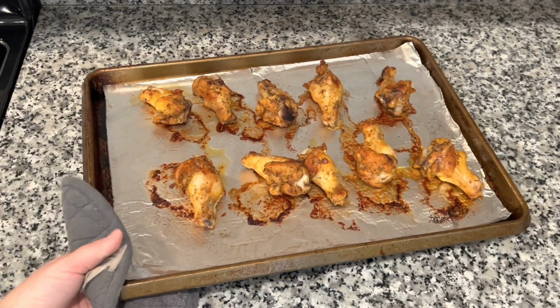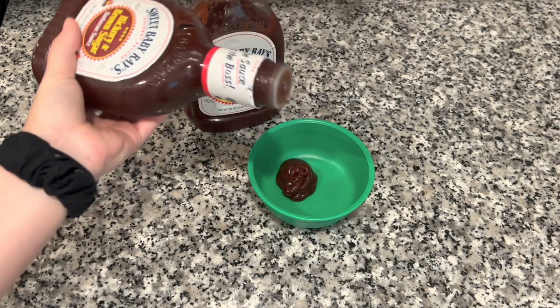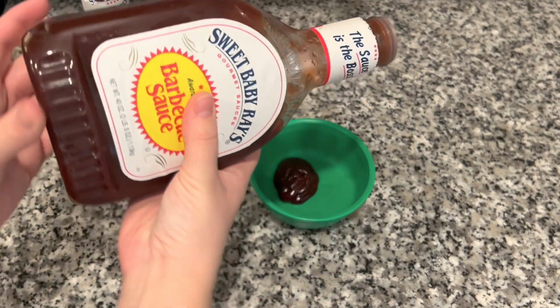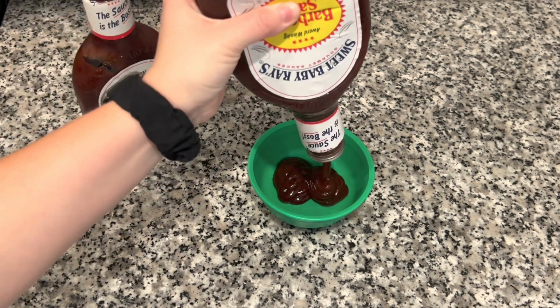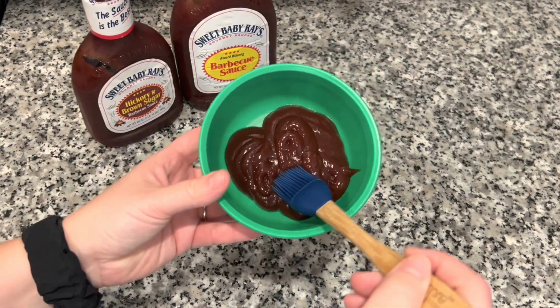Now I'm going to go ahead and pull them out because we're going to put the barbecue on top of them. Here are the barbecue sauces that I'm using. I have some hickory and brown sugar and some original Sweet Baby Ray's barbecue sauces. We like the original the best, but my kids like the sweetness from the hickory brown sugar one, so that's why I'm mixing it up here. I do add more of the original than the sweet one because we just like the original one a lot better, especially me and Dad.